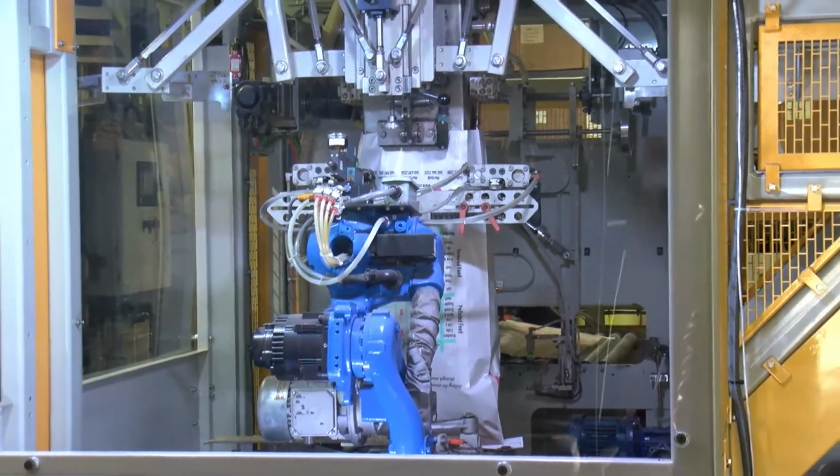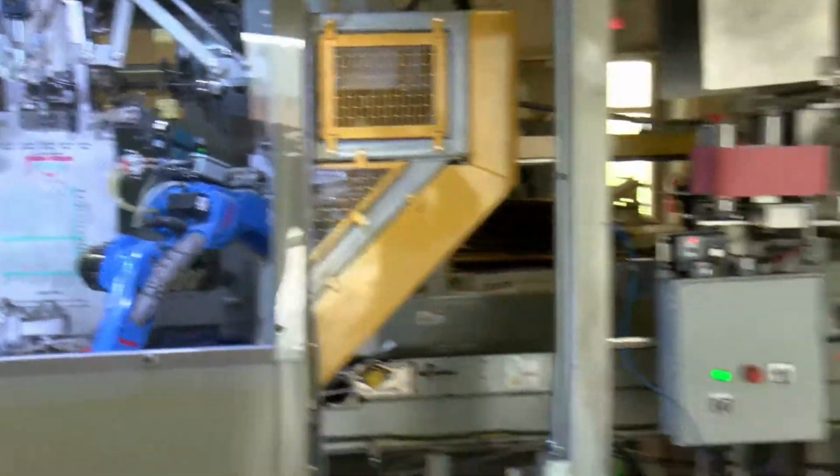So we had a question come in. What is the need for different size feed pellets? Well, that's a great question.